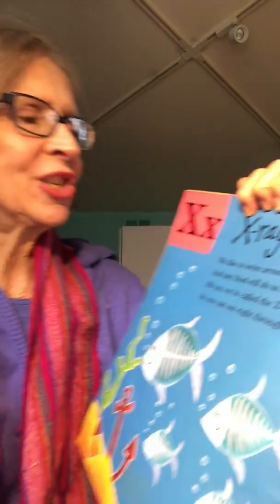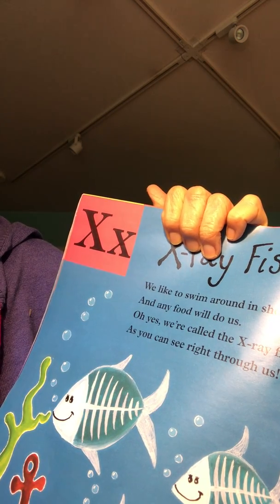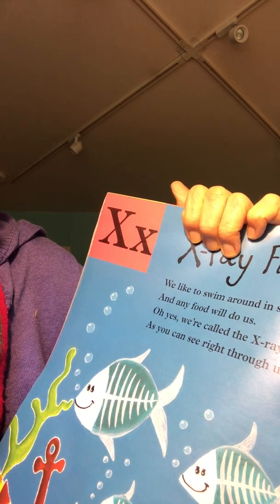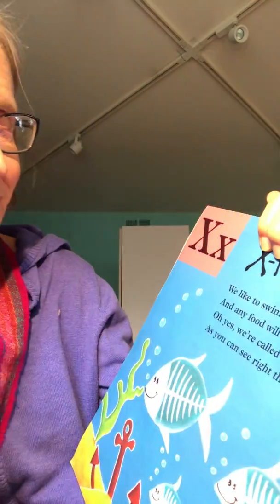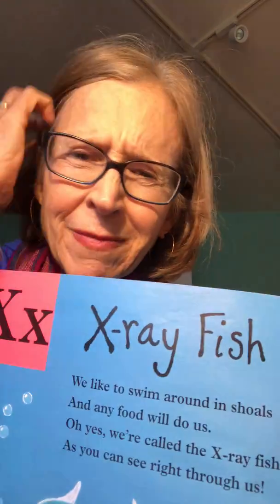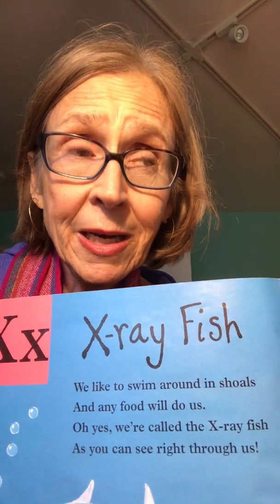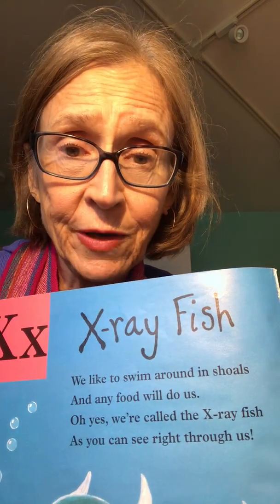The X-ray fish. We like to swim around in shoals, and any food will do us. Oh yes, we're called the X-ray fish, as you can see right through us. I wanted to know, some of you know a lot about deep sea fish. Is there such a thing as an X-ray fish? I think some of you might know about that. You know what? In studying about the ocean, we are going to be studying fish pretty soon, and we'll learn about deep sea fish too. So we'll do some research and find out if there really is.